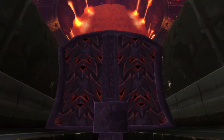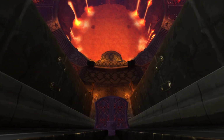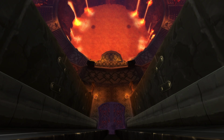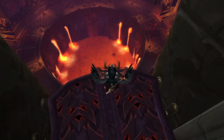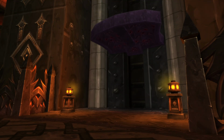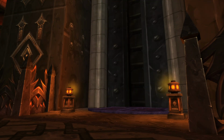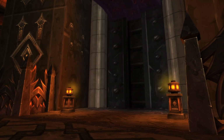And number 2 is the Blackwing Descent elevator, and I don't know what it is, but whenever I think of an elevator boss, this is the one I think of, and I don't know why. I know there are some better elevator bosses out there. Like, I'd say the Antorus one's probably the best elevator boss, but there's something about this one that just always ties back in my mind to, this is the elevator boss.